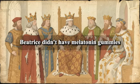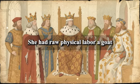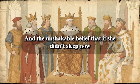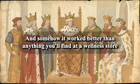And remember, Beatrice didn't have melatonin gummies. She had raw physical labor, a goat, and the unshakable belief that if she didn't sleep now, she wouldn't survive the next turnip season. And somehow, it worked better than anything you'll find at a wellness store.